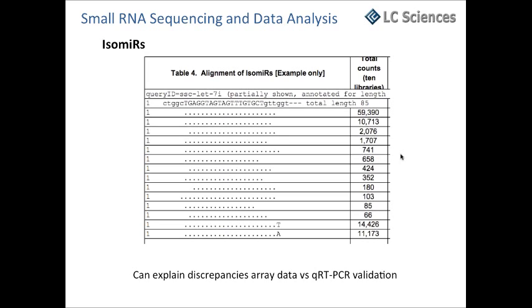This, of course, also applies to qPCR. When you try to validate array data with qPCR, you certainly will not get the exact fold change, but in a few cases you get really big deviations, and the likelihood that this is the reason is really high. Another reason is you also see here some sequences that actually have single nucleotide mutations, with a pretty high read number here.